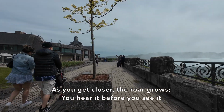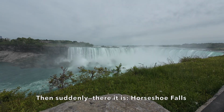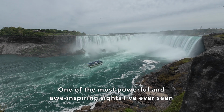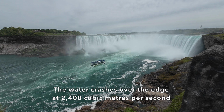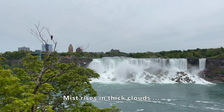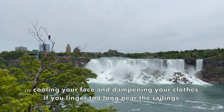As you get closer, the roar grows. You hear it before you see it. Then suddenly, there it is, Horseshoe Falls, one of the most powerful and awe-inspiring sights I've ever seen. The water crashes over the edge at 2,400 cubic meters per second. Mist rises in thick clouds, cooling your face and dampening your clothes if you linger too long near the railings.